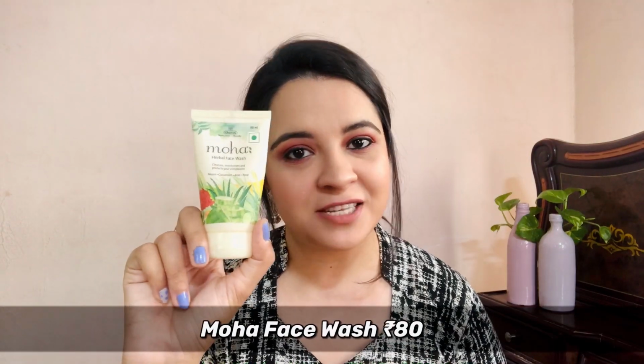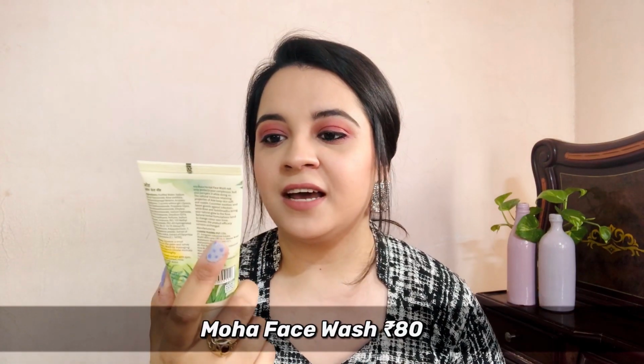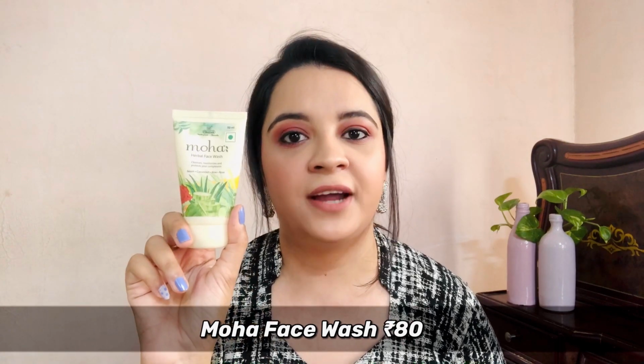So the very first step that we follow in our skincare is cleaning out our face with a good face wash that suits your skin. So I have this Moha's face wash for you guys. Now this contains neem, cucumber, aloe vera and rose.